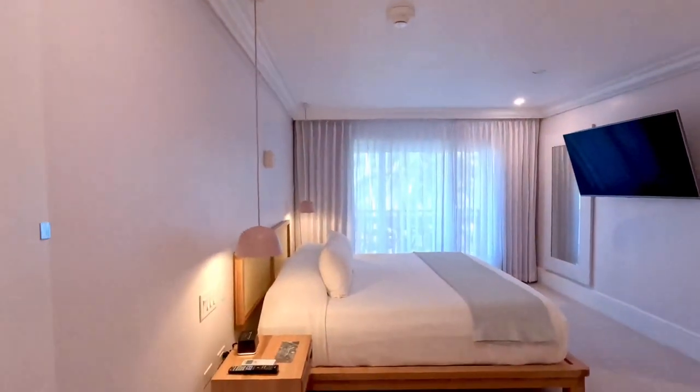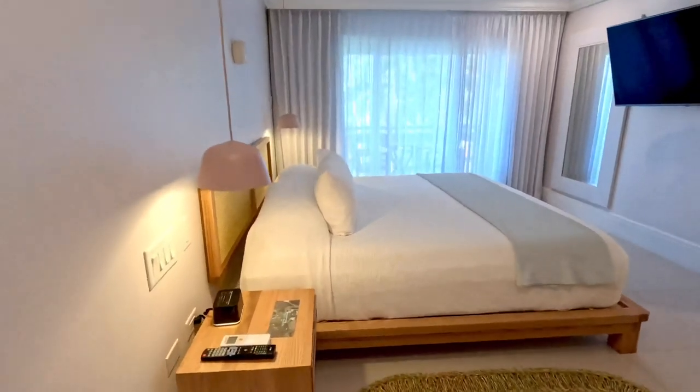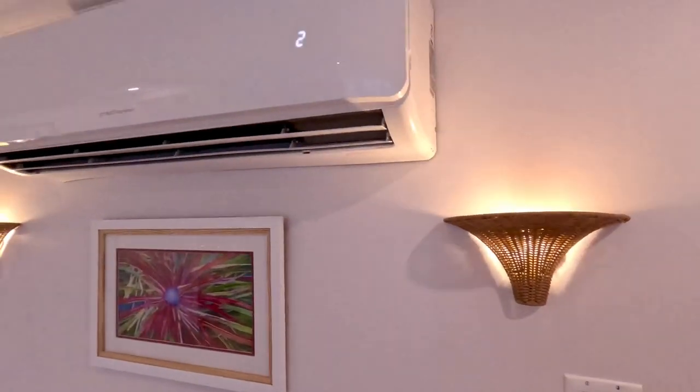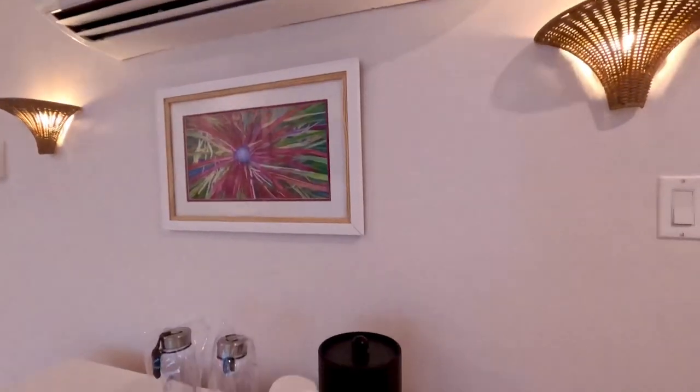This is room D207. This is an Ocean Suite room at Couples Sans Souci in Ocho Rios, Jamaica. Each room comes equipped with an air conditioning unit that you can control.